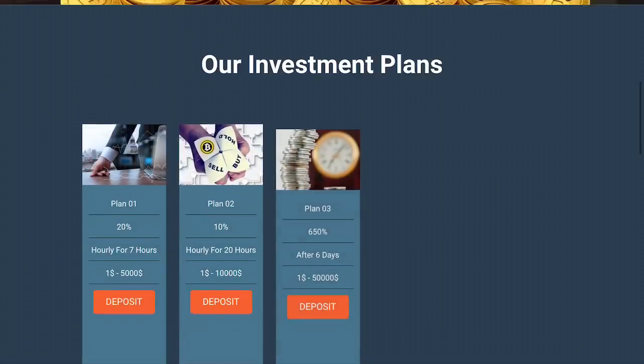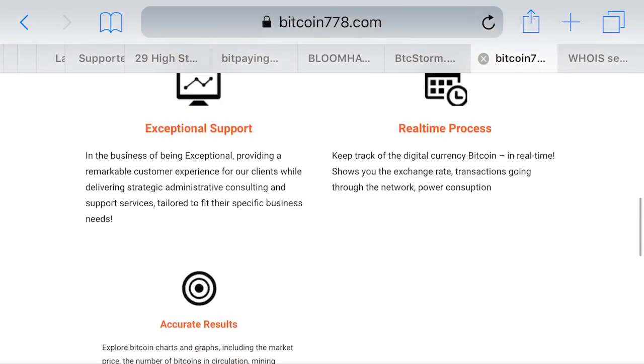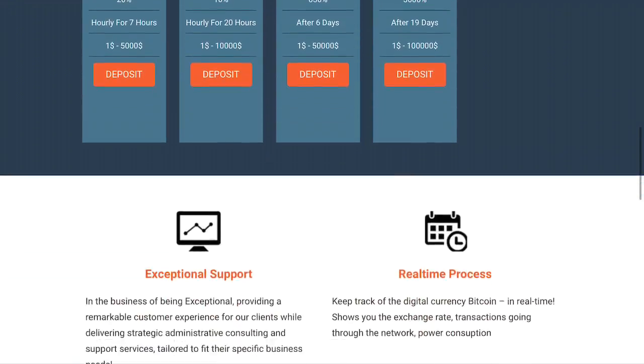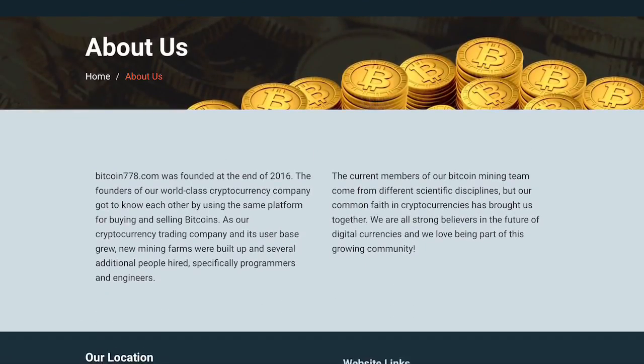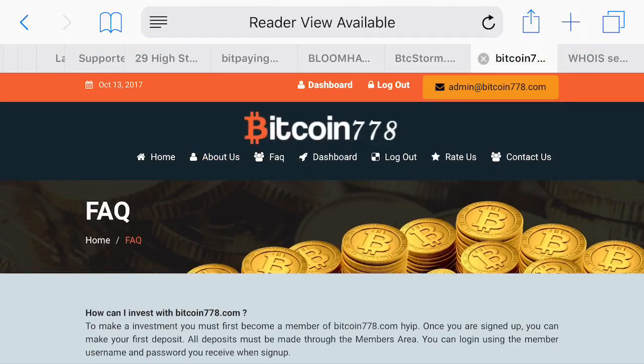So this is Bitcoin7788. I don't know exactly what that means, but this is Bitcoin7788, right? So basically, this website is indicating that they do trading, and that you're going to be able to make money back off of them doing their trading. They were founded in 2016. The founders were world class cryptocurrency company. Blah blah blah. All of that good stuff. They do mining and trading and all that good stuff.